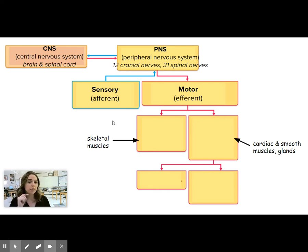Now, there are things that I can consciously control in my body, right? Those things that I have conscious control over are only my skeletal muscles. We call this division the somatic nervous system. Somatic. The things that I have conscious control over.